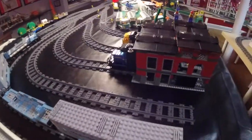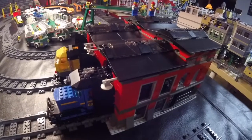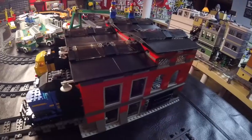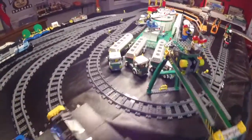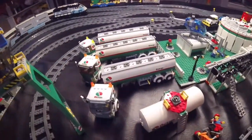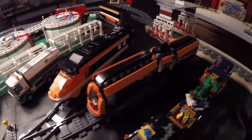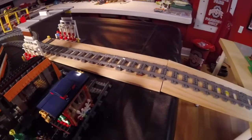I was able to incorporate the train station there. That is the red train barn. You can see there's a couple engines in there. I was able to put the Octan fueling station trucks into the scene here. The only thing that there's some issue with, and I'm still working on it, if any of you have some ideas out there, please let me know.